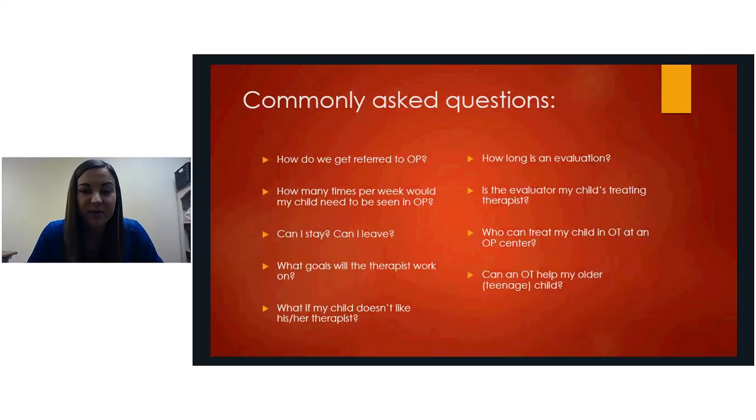Is the evaluator my child's treating therapist? Not always. Sometimes the evaluating therapist will then become the child's treating therapist, but sometimes there might just be a team of individuals who serve as evaluators, and then other people in the clinic are more treatment-based. So that's a question to ask at your visit, and you can ask the receptionist or, again, the person completing the evaluation.